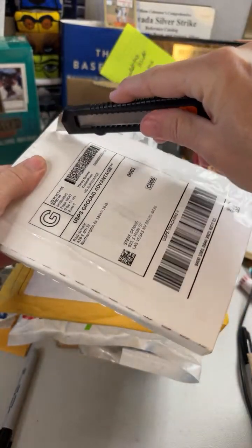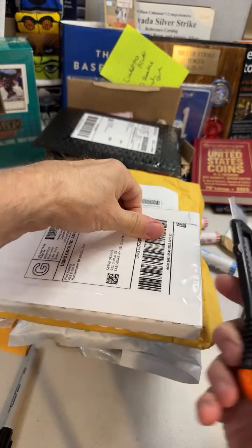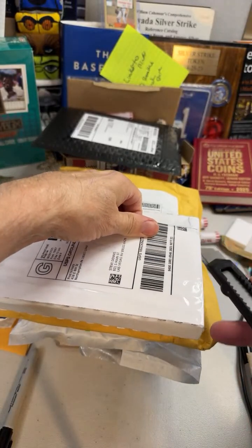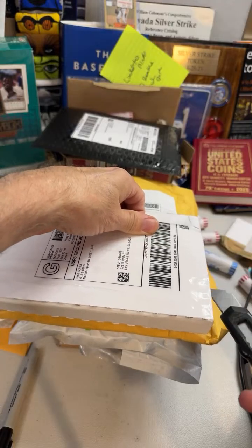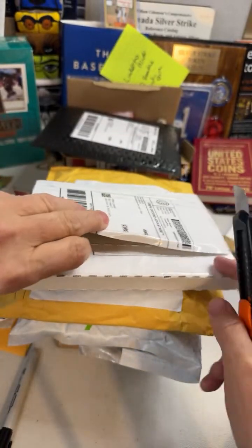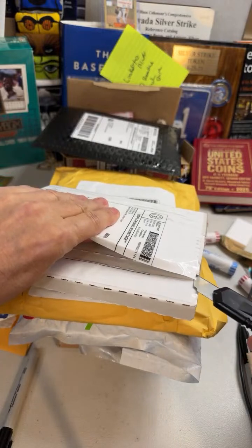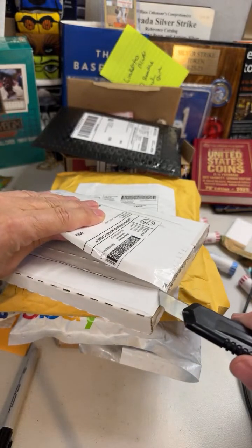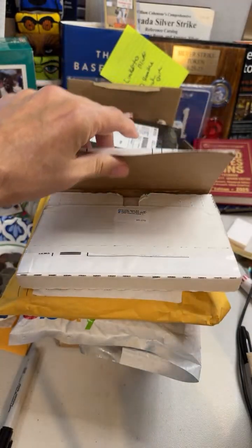We cut into this one. I really like these cutting tools. They're so much better than the scissors. Watch your arm, watch your arteries. They're very sharp. Whoever invented these, great idea. Just don't take them on an airplane. There we go. Get in there. Very nice. Let's see what this is. This could be another one.